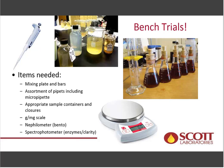Also, a nephelometer. A nephelometer will give you a reading in NTUs, which is nephelometric turbidity units. You'll see this used a lot when you're talking filtration: at what NTU level, what pad or what filter do you need to use? It's important if you're using cross flows as well, because you can't go to a cross flow with really high NTUs. You've got to do quite a bit of pre-filtration beforehand.